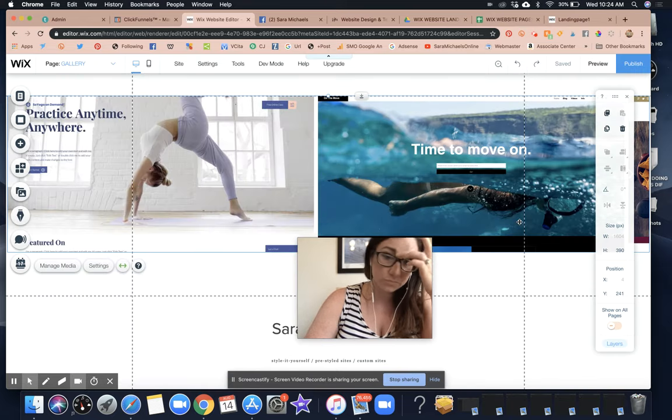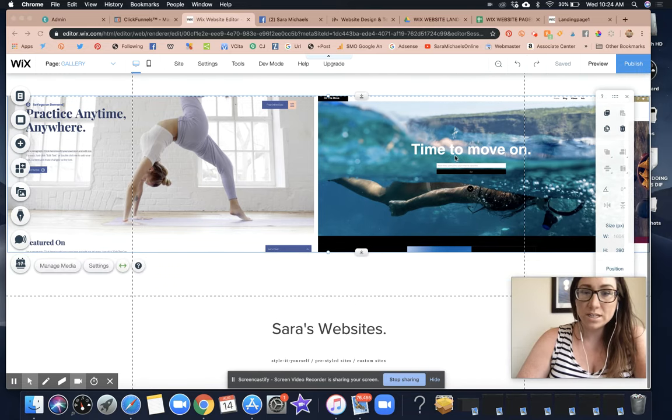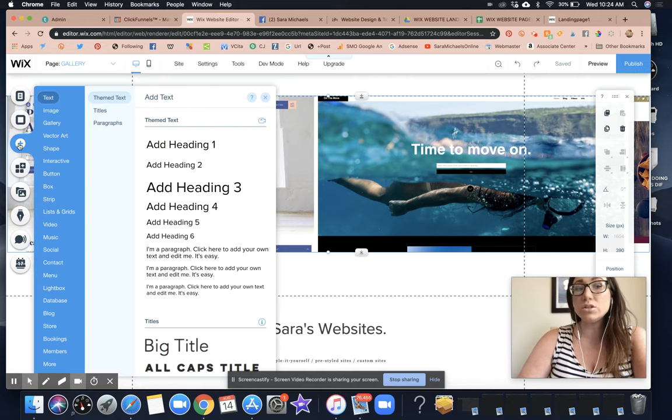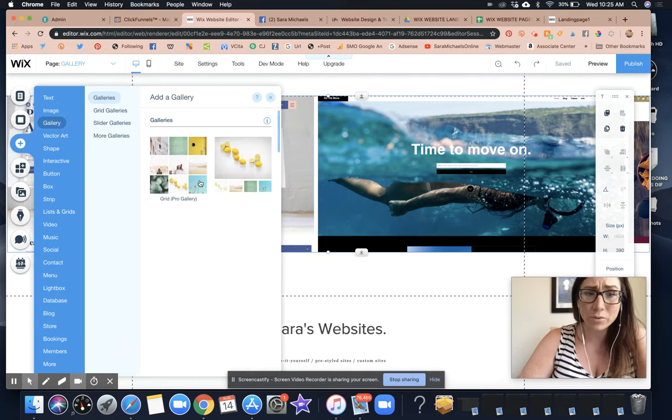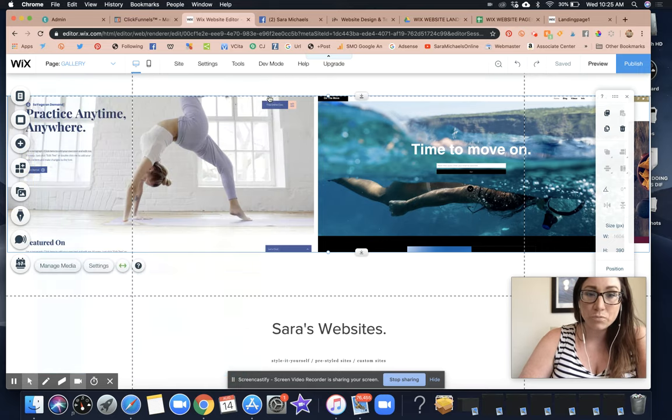Okay. So now, even if you didn't have any previous work done, you can still feel confident, even if you've never designed a site, in showcasing the pre-styled sites that Wix has available. And you'll be able to show examples of what you are capable of customizing for a client, which is really, really cool. Now, another gallery that I recommend adding to your page.